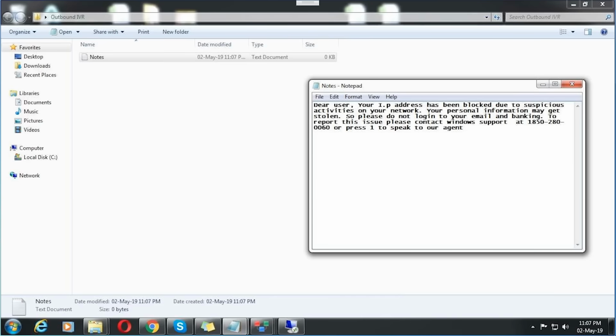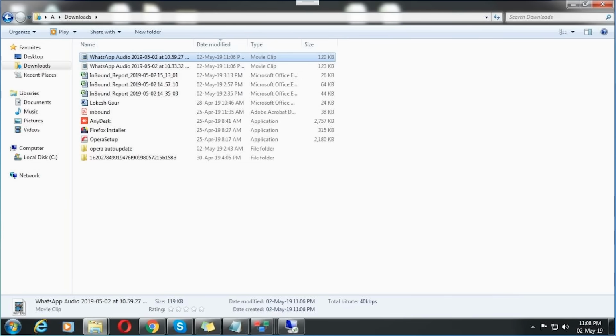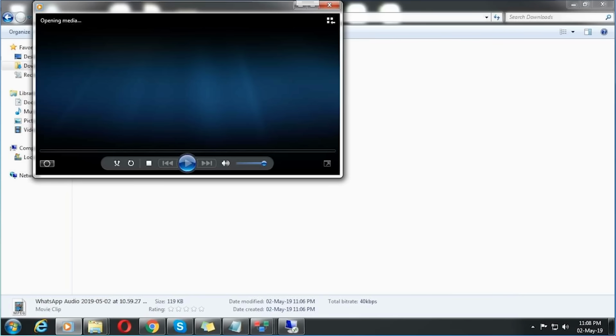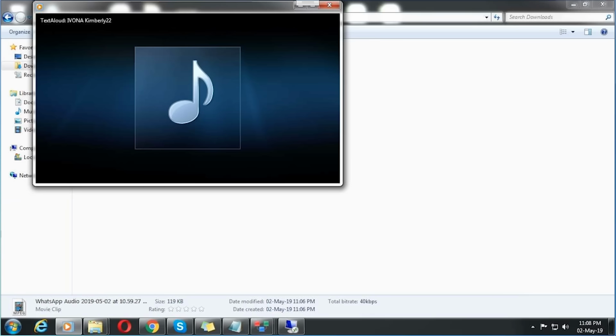Dear user, your IP address has been blocked due to suspicious activities on your network. Your personal information may get stolen, so please do not log into your email and banking. To report this issue, please contact Windows Support at 1-855-482-2885 or press 1 to speak to our agent.